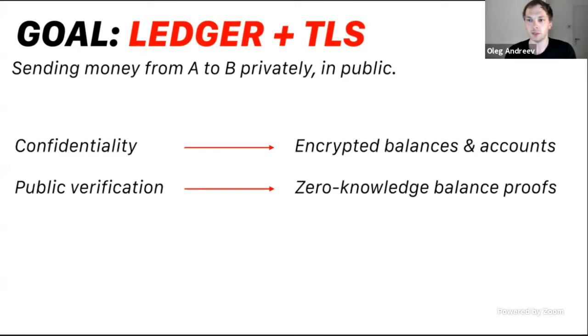So what does this mean specifically? First of all, it means confidentiality for the sensitive data, which means that your balances and your account data should be encrypted. But since we're talking about the public ledger, everyone has to have the ability to verify that your balances are accurate, that you didn't make stuff up along the way. So we need zero knowledge proofs that your transactions are correct.